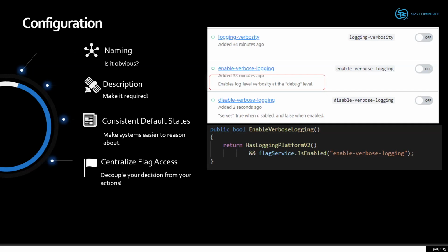Not only that, your decision in itself might change or evolve in a couple different ways. First, it might change by, in this case, has logging platform v2. So I'm making a decision based on more than just the feature flag itself. There are a couple criteria for this decision that allows me a central spot to test it and to work with it.